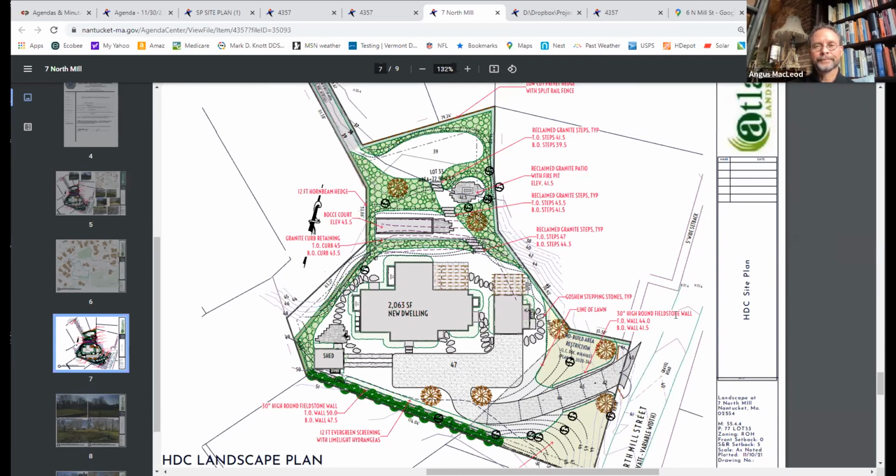Thanks, Mickey. Thanks, Angus. Lucy, your hand's up. Go ahead. Yeah, I do agree with what the neighbors have said. This is totally over landscaped. And I'm concerned about the elevation changes. There are way too many walls here. I worry that this may end up being something similar to the landscaping that's at the corner of North Beach and Cobblestone Hill. That kind of looks like the Mayan ruins.